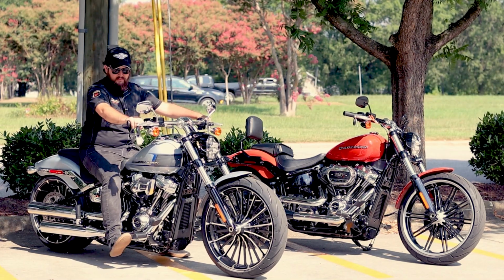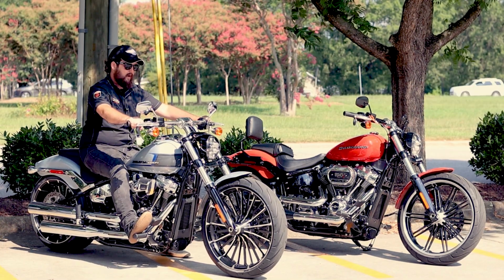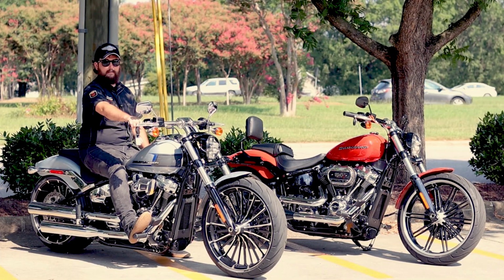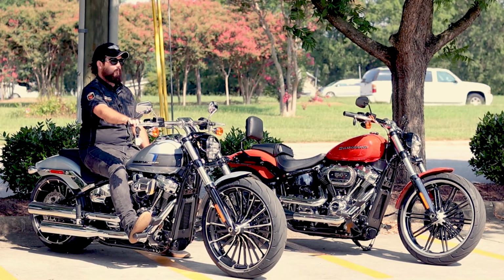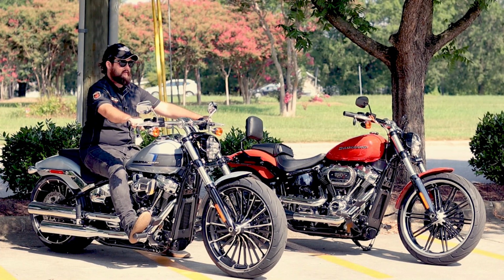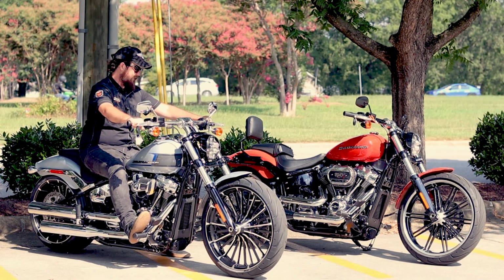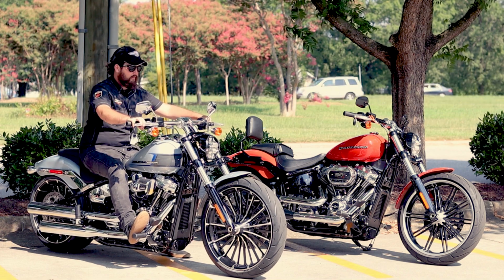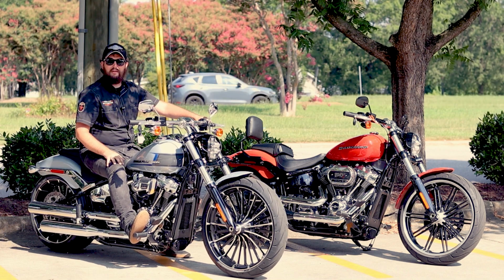But it is a pretty comfortable position, and you do have that cruise control on the left side, so if you need to kind of stretch back a little bit, you can remain upright, and I can still reach the bars if need be. Maybe a little bit taller risers might be nice, but for what this bike's set up to do and really rip through the city, I mean, it doesn't get a lot better than this.